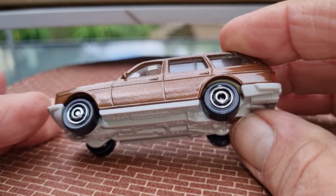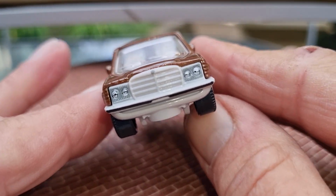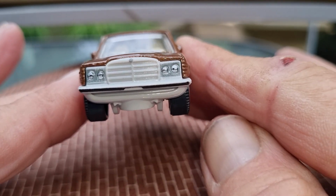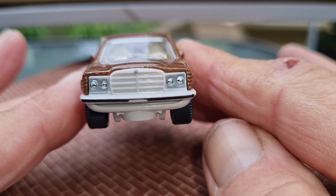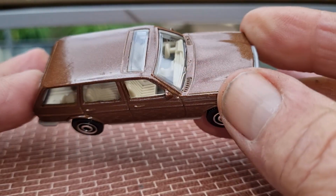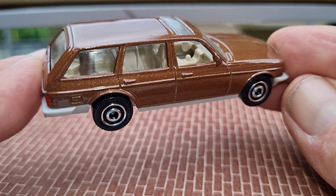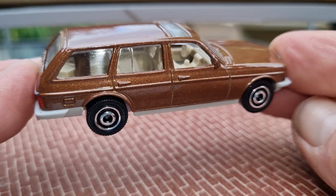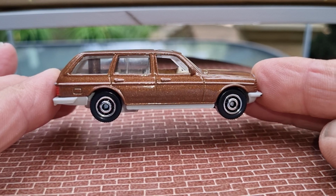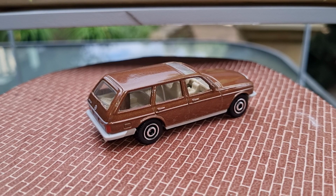Copyright 2018. It's a pity they couldn't do the grille. Maybe a little chrome pen and a little bit of black wash would fix that. But they've got silver finish on the headlamps, twin side mirrors, beige interior, stick shift. See the console there. Yeah, it's a nice wagon. Another nice addition to my Mercedes collection.